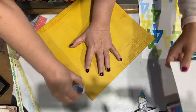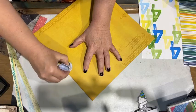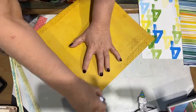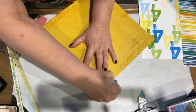I'll stay maybe a little less, just catch the edge on the edges, and then down around the corners, I like to come out a little bit further. That gives it that little bit more aged look.